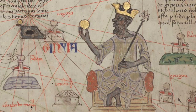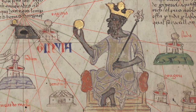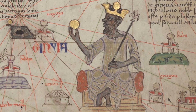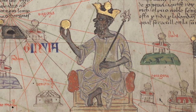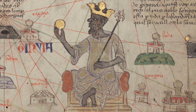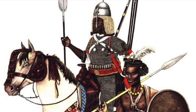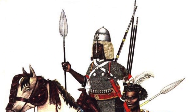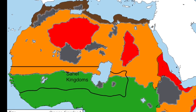I can hear all the Mansa Musa fanboys typing angrily saying he was the richest man in history. Firstly, I dispute that, with the sources for the claim not being that good. In a world with people like Genghis Khan and Alexander the Great existing, I simply can't see it. But if you look at almost any other variable, be it religion, art, military, economy, etc., the Sahel kingdoms were always behind North Africa.